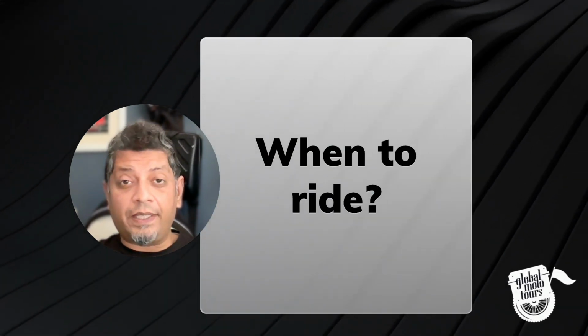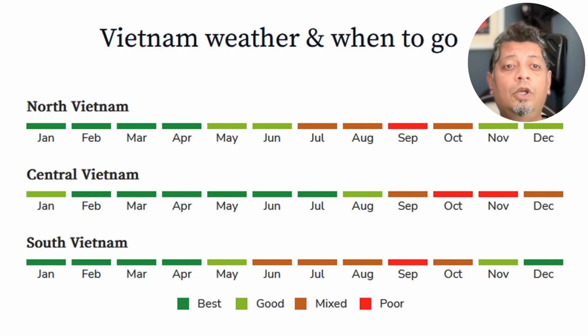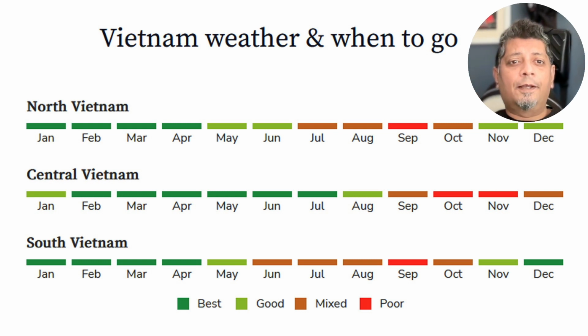Now, when to ride, that's another critical area. As you can see, the country is really long, and there are three distinct regions that you have. So this chart here will give you an idea in terms of the best weather. And as you can see, if you want to ride the north, you want to be planning between December and April, maybe May at the most, before the rains get in, etc.